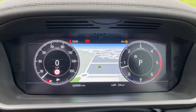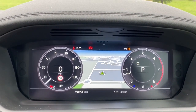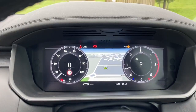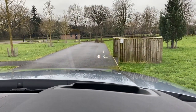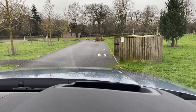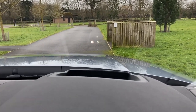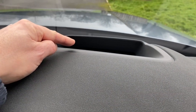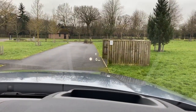As soon as the navigation comes up, it gives you a dual screen here, which is a lot easier to look at when you're driving. I don't know if you can see that there, just right in front of us, you can see the 0 miles per hour. That is a head-up display. So tucked away inside here, there's a very clever gizmo which projects your speed and various other bits of information in front of the car.